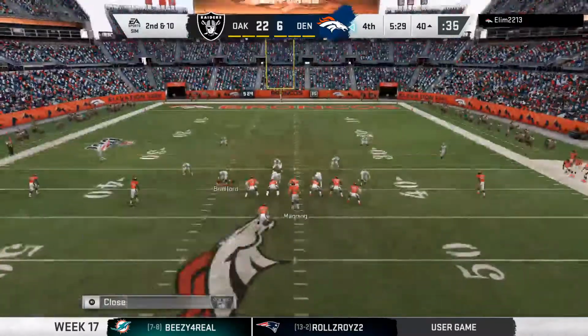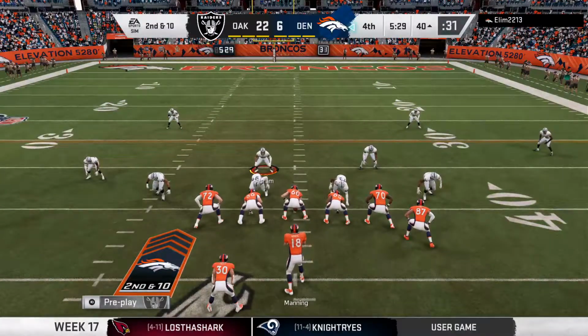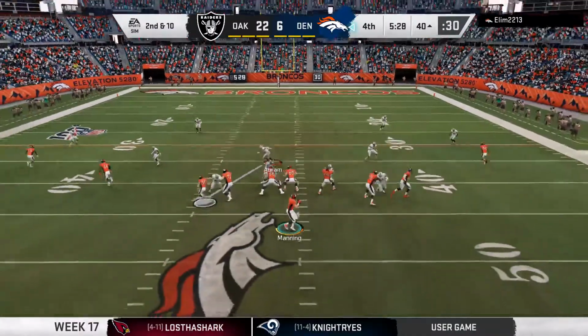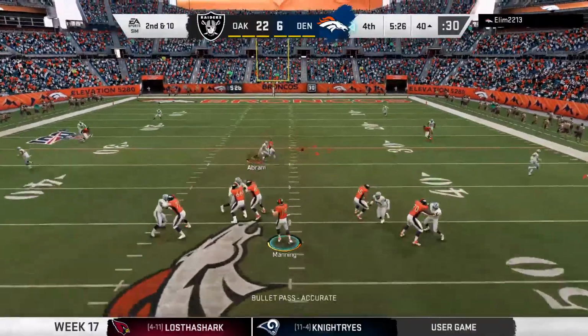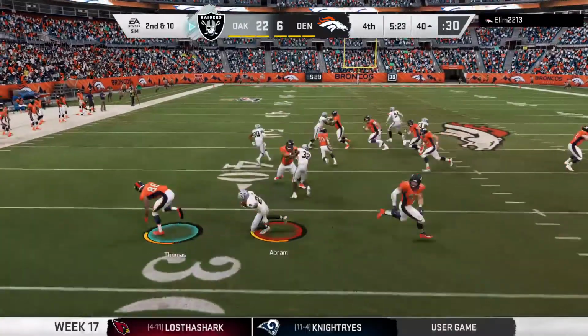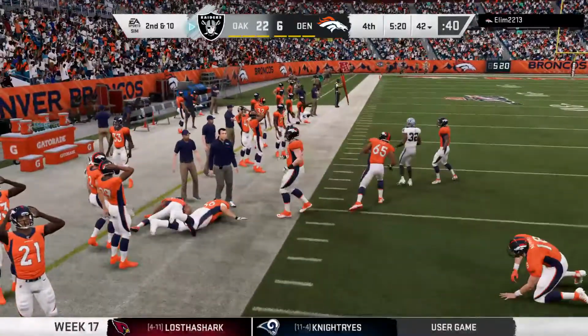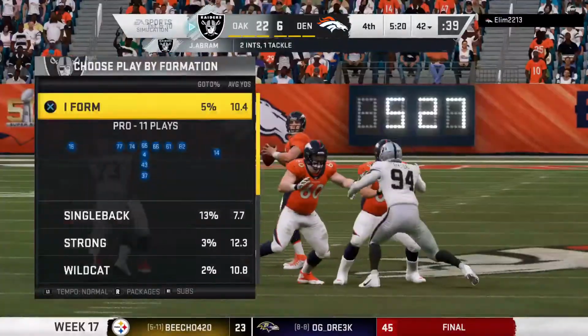This secondary really put this receiving core on lockdown. Listen, they've worked together like a basketball team that's playing excellent defense. Great communication, doesn't matter whether it's man or zone. And he's going to be intercepted a third time. Picked off by Jonathan Abram, the rookie from Mississippi State. Philip Lindsay, the intended target.